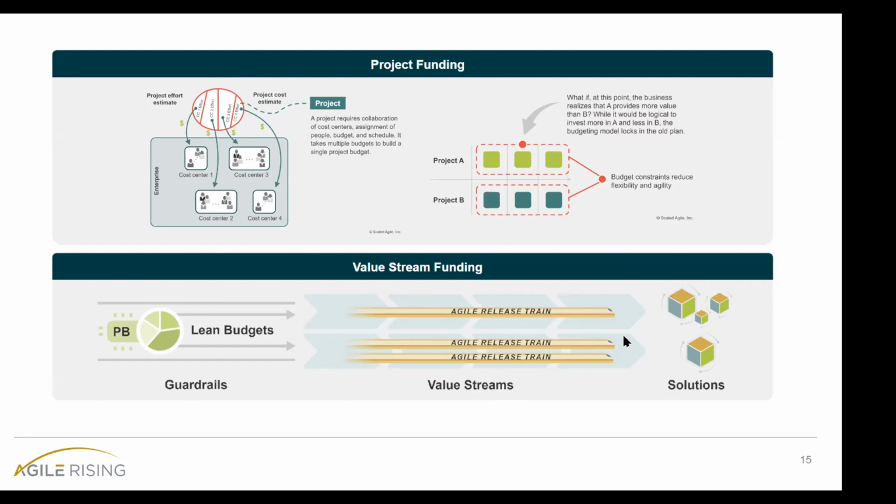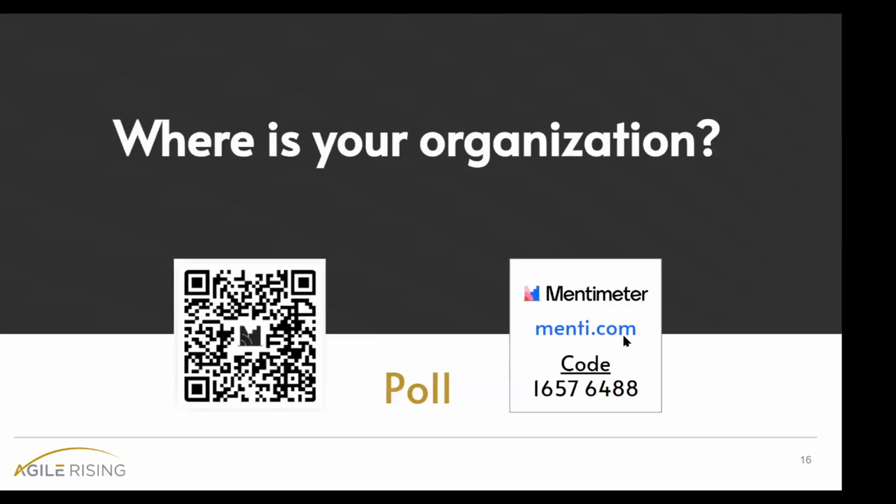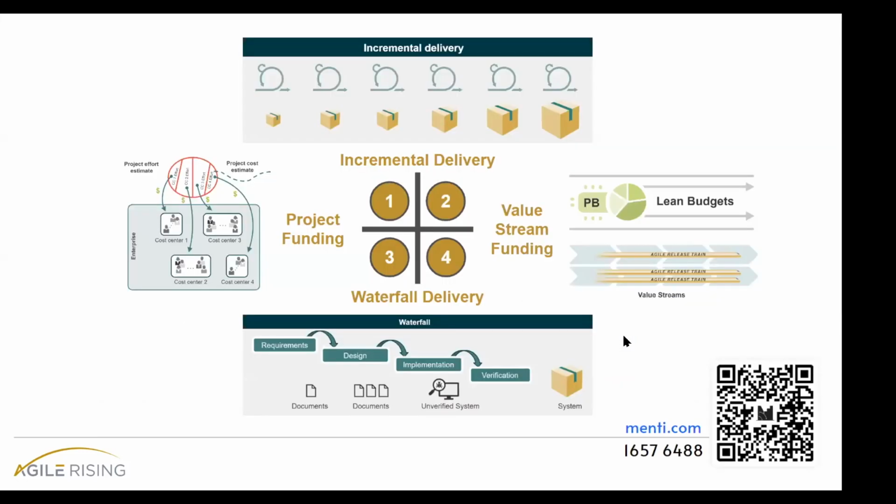So we really want to ask you guys, again, another poll question here in a second. Where is your organization, right? I have a feeling based off some of the responses from the last poll, but I just want to test this out. Where is your organization, specifically across these two different dimensions? Are you waterfall and project? You're kind of right there at square one, right? Really response 3, if you will, if looking at this graph. Are you moving towards incremental delivery, but still within project funding? Where are you within this model?